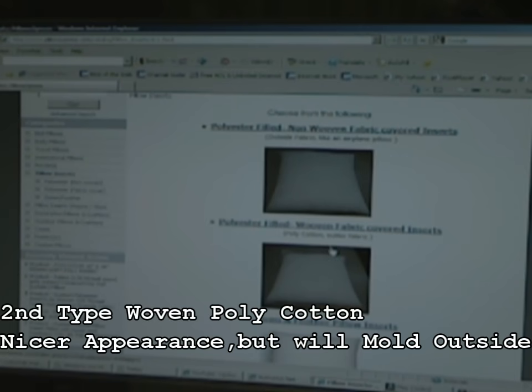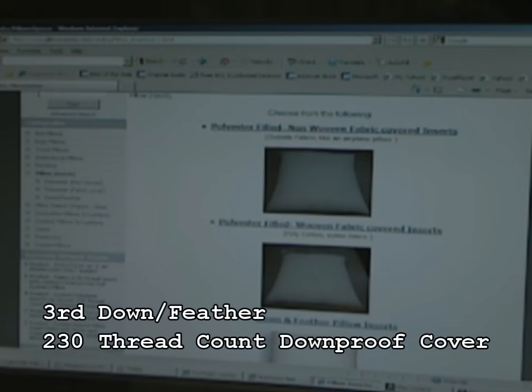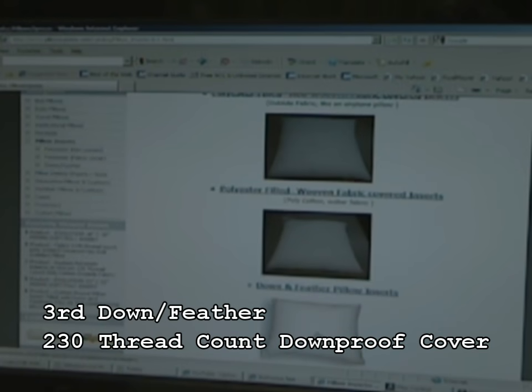Second one is the poly cotton. It has some cotton in it, so you may not want to use it outdoors since bacteria will grow on it. And that has a nicer cover. It's considered to be a nicer cover, 170 thread count cover, again with polyester. The bottom one is the 230 thread count cover, down and feather downproof ticking. The cover is downproof, very nice cover. 130 thread count cotton. Excuse me.